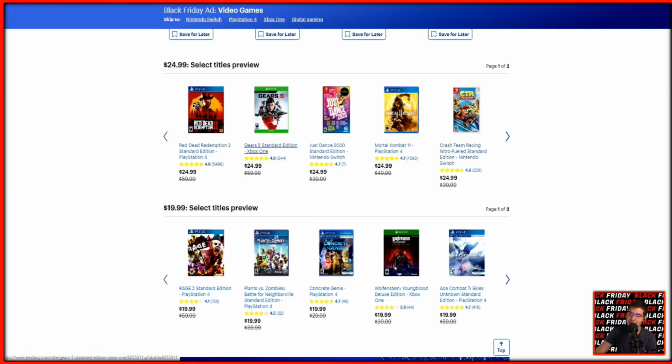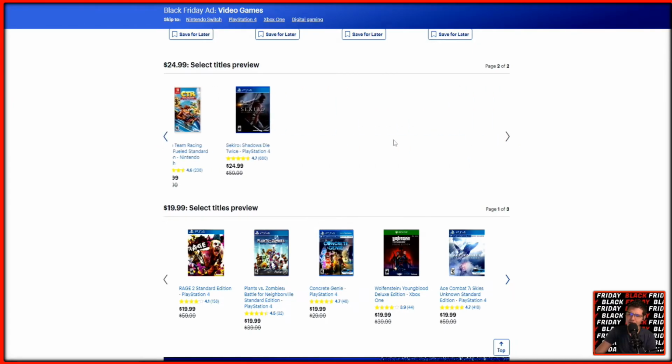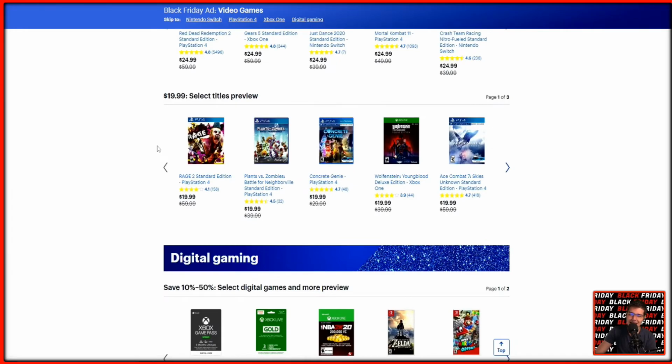On top of that, this year's Gears 5 and Mortal Kombat 11 are both $25 a piece, in addition to Crash Team Racing Nitro Fueled and Sekiro Shadows Die Twice. So if you did want any of the year's biggest titles, including one that is up for a couple of nominations here for the Game Awards, then by all means, you can in fact dive in and get them for $25 a piece. Then for $19.99, you can get Rage 2.